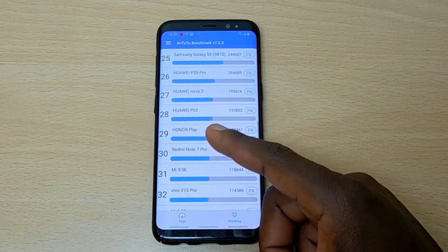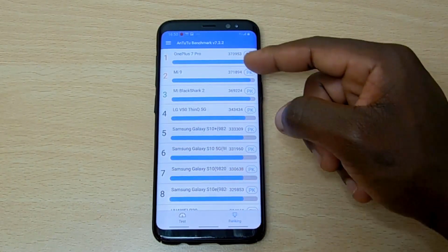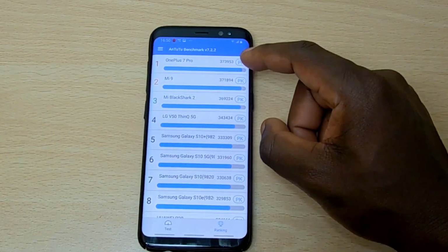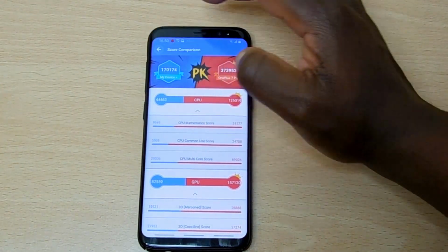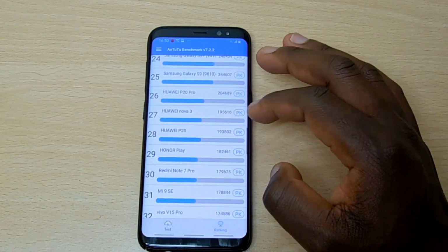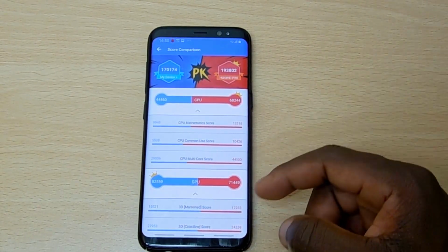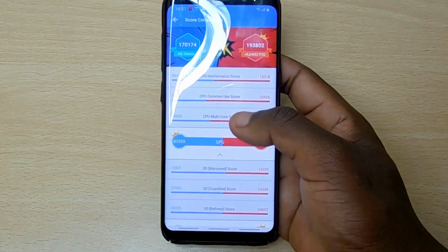So for example, buying a Vivo V15 Pro, or buying a Mi 9 SE, or buying a Huawei P20. These are new phones that are pretty cheap, and they cost a little bit more than this Samsung Galaxy S8 right now. But is it worth getting an older flagship that's still getting updates? I would recommend get the Samsung.